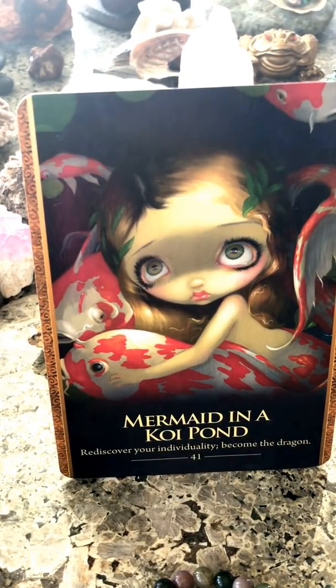God. Okay. So basically this mermaid, she is kind of in a place where I'm in. She's kind of in that in-between place. She's in a place, she's gone there. She's kind of hiding out in that koi pond where she can be safe. And she's grown safe. And she's gotten very comfortable with those fish, hanging out with them, right?